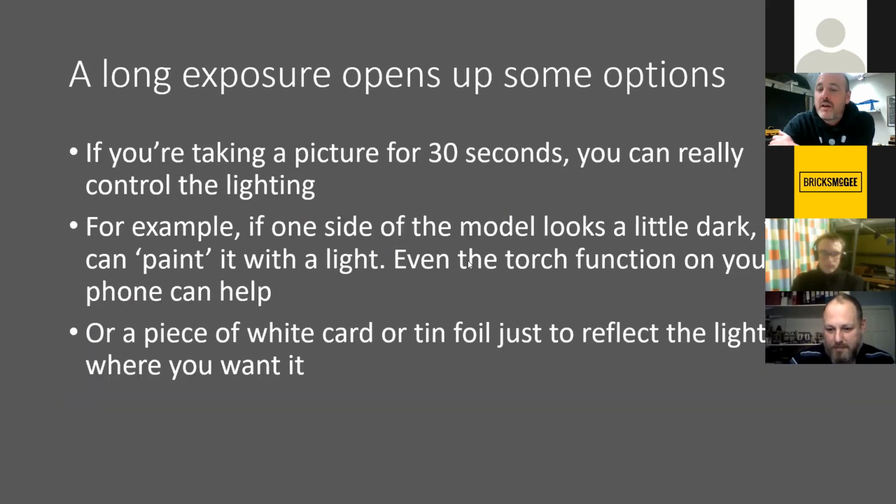So if you're doing a shot for 30 seconds, you can really control the lighting. Now, having just talked about all the lighting equipment I've got behind me in the light box, I actually rarely use it because I find it can be quite a harsh look, even a soft light. And with Lego, it's very shiny, and I think that shininess, if done well, can work, but often doesn't. So I tend to have a setup where I don't use these big lights.